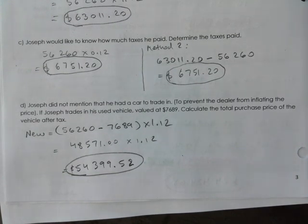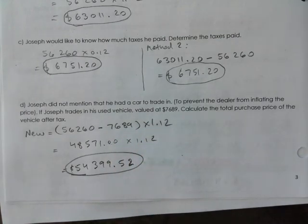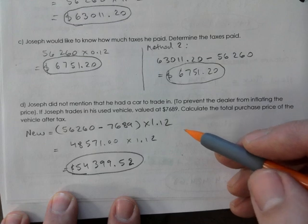And I could ask you how much was paid in taxes only, right? I could ask you that. You would do the same thing. You just go times 0.12. Boom, right? Can I add E to this?